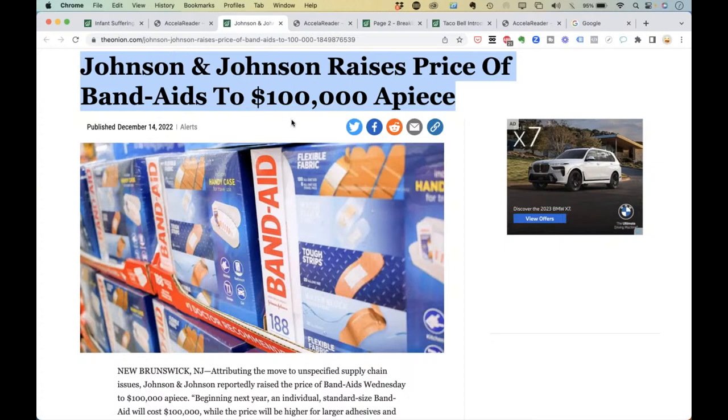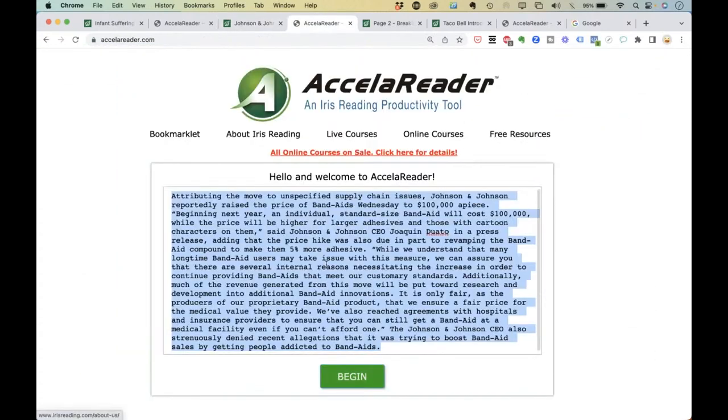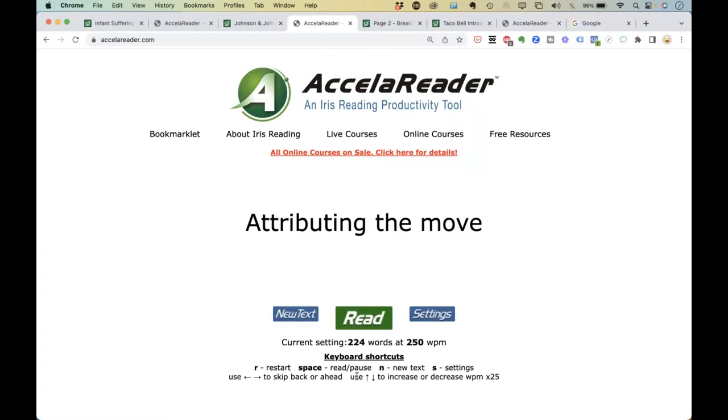Okay, so I copy and paste my text. Again, as you can see, very short article here. I'm going to copy and paste it into Accelerator. I'm going to click Begin, and we're going to do the same thing. Now, you may have noticed in the previous example that I had three words blinking at a time. I did that on purpose because I wanted to show you that you can read groups of words, and you can change that in the settings to whatever you want. But I recommend trying out two or three words to start.